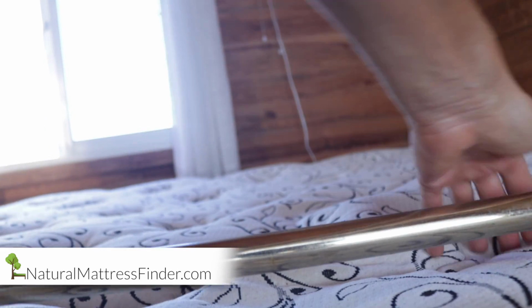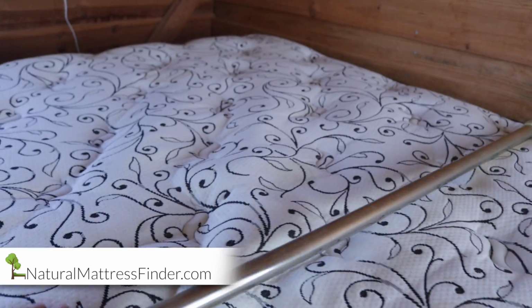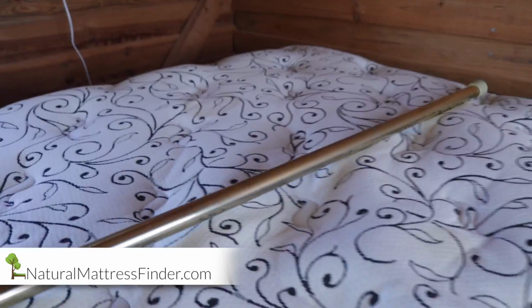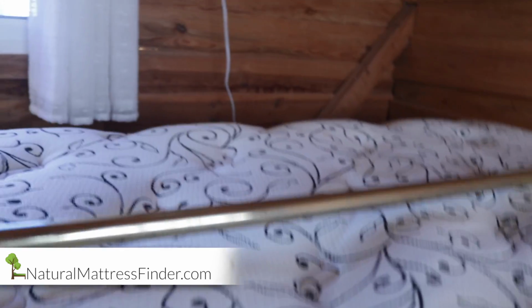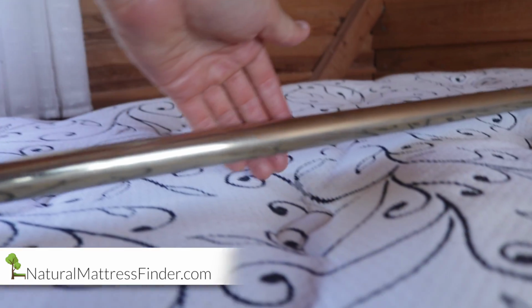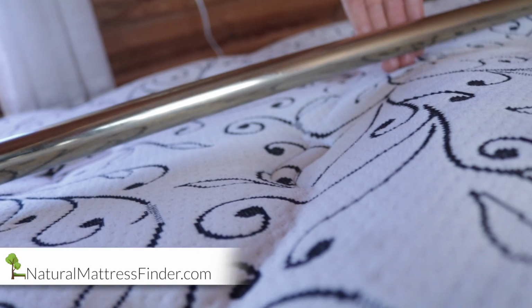It's basically collapsed here in the middle, so that when you're sleeping right in the middle, it feels like you're sleeping in a ditch. Also here, I'll put my hand behind because it's kind of hard to tell with the pattern. So it's very lumpy.